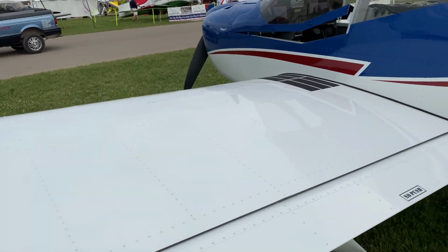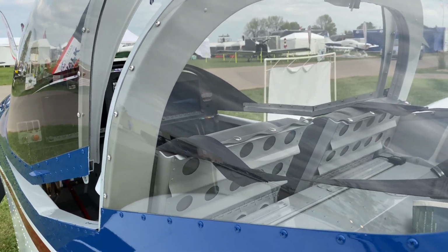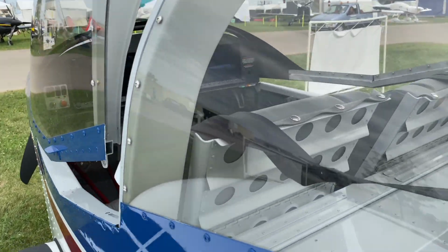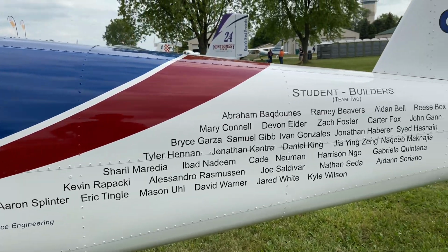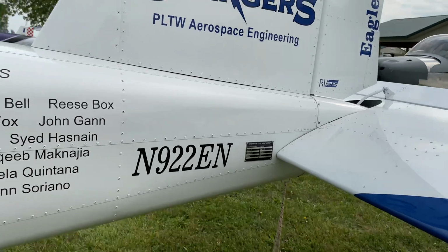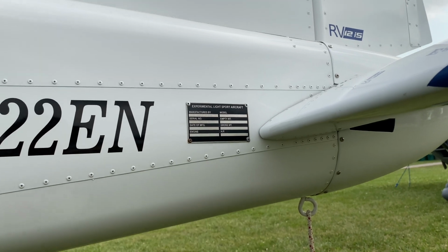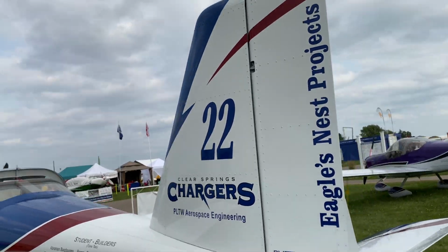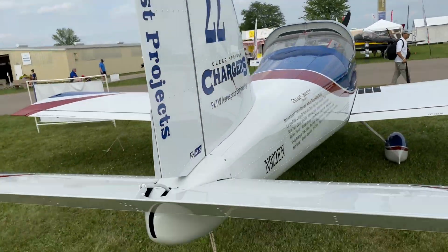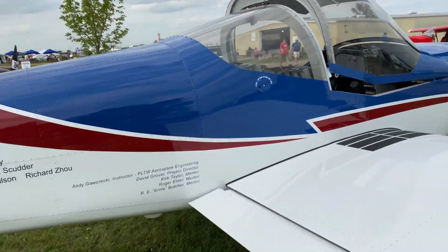This looks like the Dynon avionics. Looks pretty standard inside. Gonna give these guys some credit here. 922EN was completed in, I don't know, it doesn't say, but 121088. So that was a kit that was sold, I believe, in 2017. There's tons of photos of this aircraft on the internet. Paint job looks excellent. I like that.